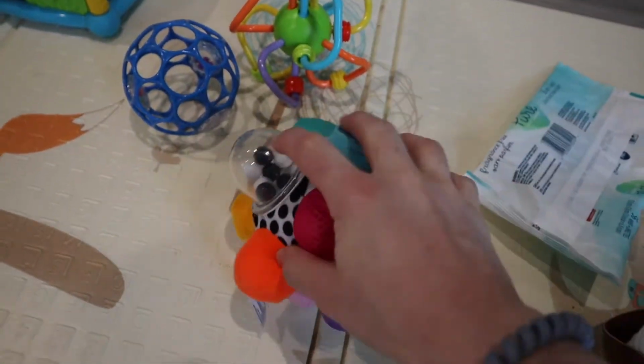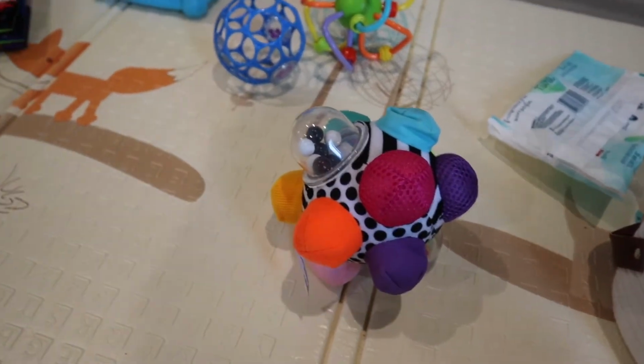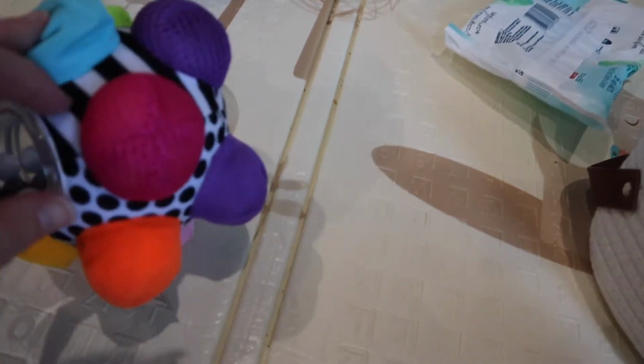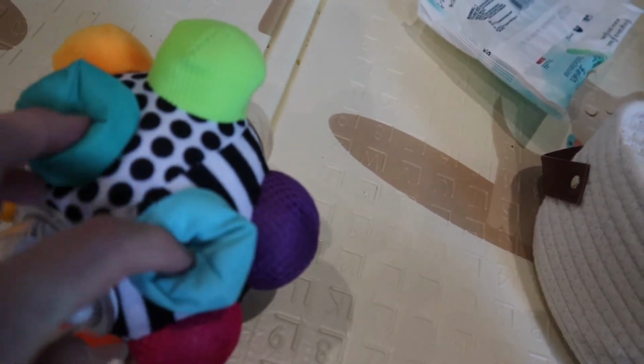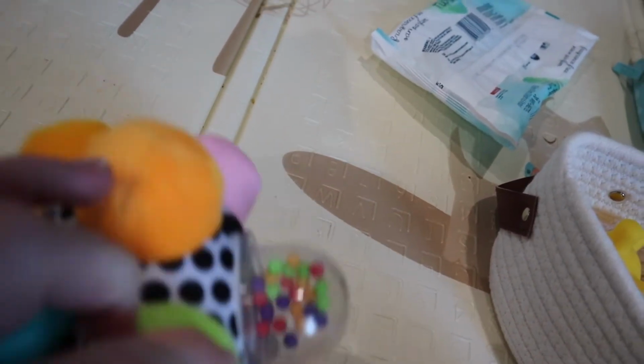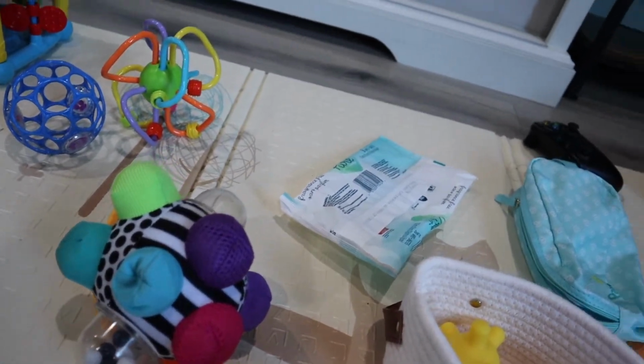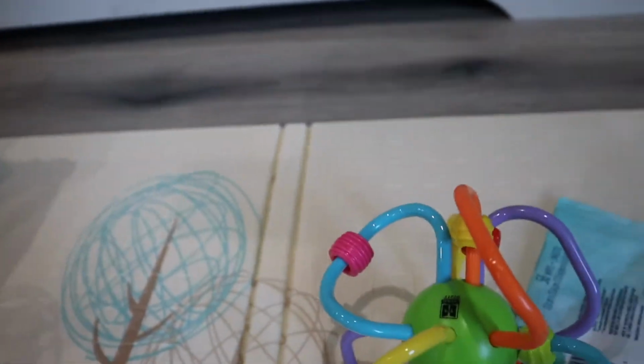I got this toy when he was probably like 6 weeks old or something, thinking that he would grow into liking it, and he never really did. He loves the noise that it makes, and I thought it was really cool that each thing had a different sensory piece. Basically, he'll play with it for maybe a minute and then be like, I'm done, I don't care about that. Then we've got this thing that I thought would be a cool toy. He's never ever played with it.